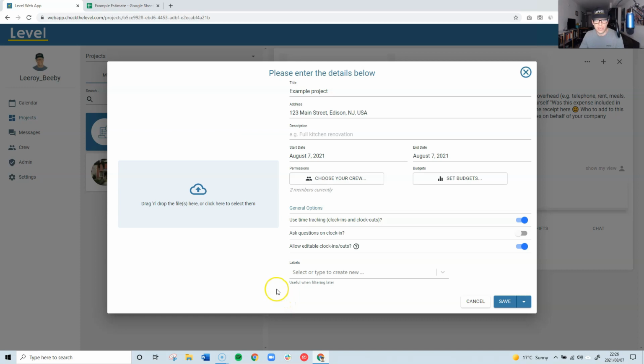This just helps you save time, dealing with people forgetting to clock in and clock out. And if you trust your crew, this is a great way to save that time, and especially when you're onboarding this for the first time.